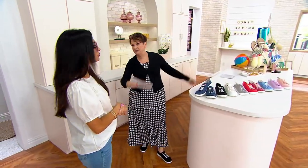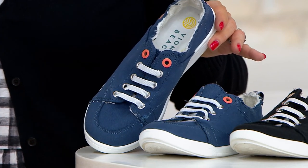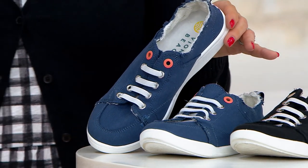The other day, I was wearing a sneaker. You had to lace it. I looked down, I'm flip-flopping laces all over the place. Already 200 ordered. We cannot keep this shoe in stock. It is so, so, so, so popular.